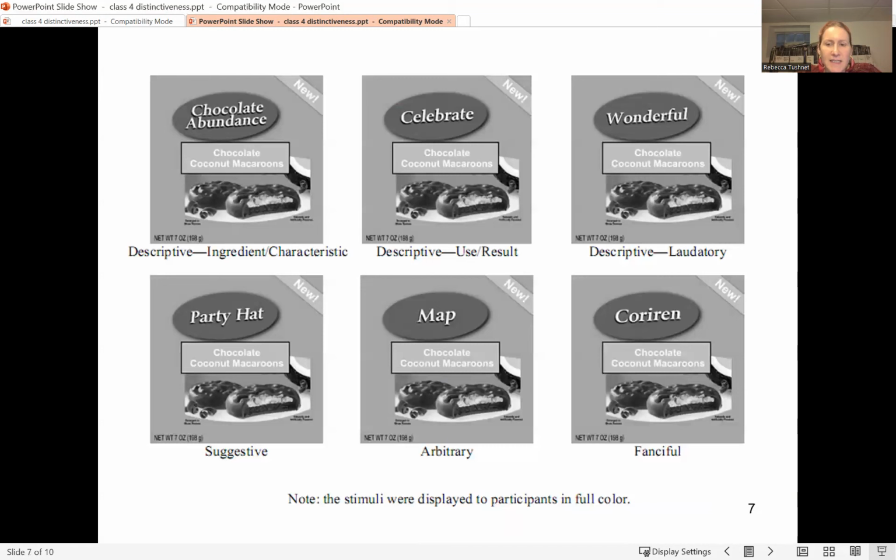But in fact, in a test of this proposition, the terms that respondents identified as trademarks 100% of the time on this slide were celebrate, which the authors of the study called descriptive, and choriren, fanciful. They were at 75% with wonderful, which is descriptive, and map, which is fairly arbitrary.